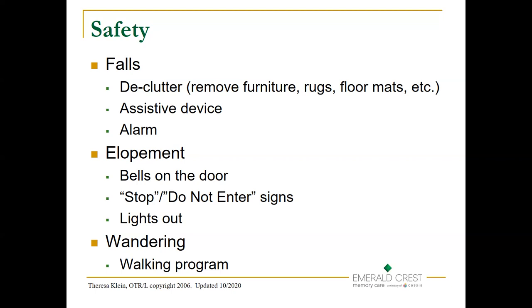And then, not ideal, but if your loved one is in a separate room from you part of the day, and you're worried about them standing up and falling, it may be helpful to use an alarm. There are a lot of different options for motion sensor alarms that can alert you when they're up or whatnot.